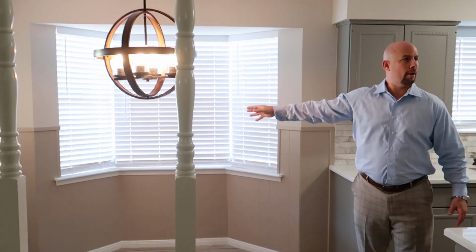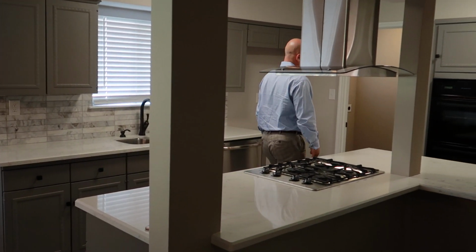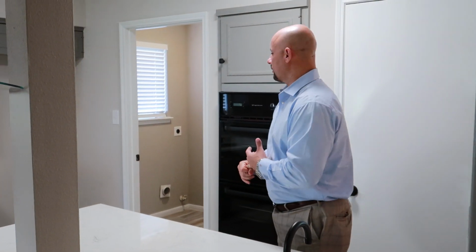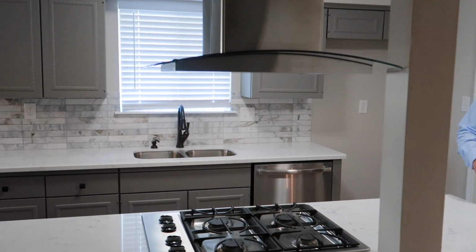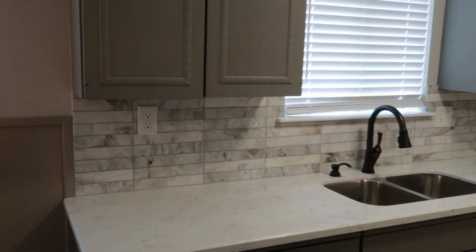2-inch blinds throughout the entire house, so every window is covered. We kept the existing double oven here. The washroom is in the house, so you can go electric dryer, you can go gas dryer. So that'll work well for you. If we swing around here on this side, we don't have to go in here necessarily. We've got the dining room. Let's go out to the backyard too, real quick.